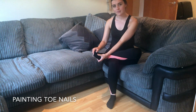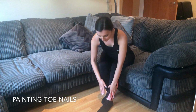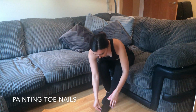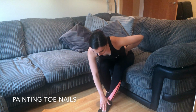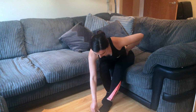I would not suggest having your feet flat on the floor and then going down. As I've mentioned earlier, this can put a lot of unnecessary pressure on your back, especially when you do things like painting your toenails. You may be in that position for quite a long time, and that's just not right when you've got spinal fusion surgery.